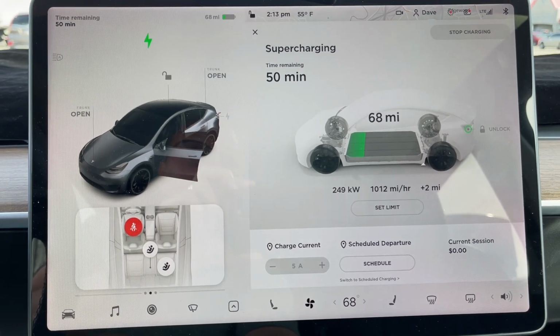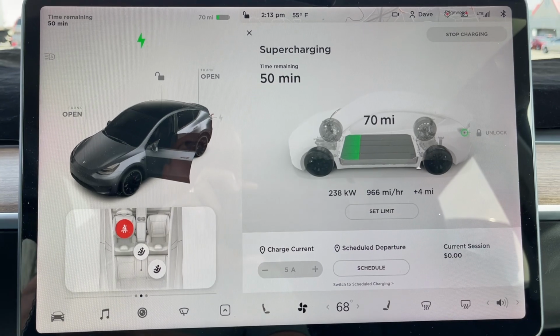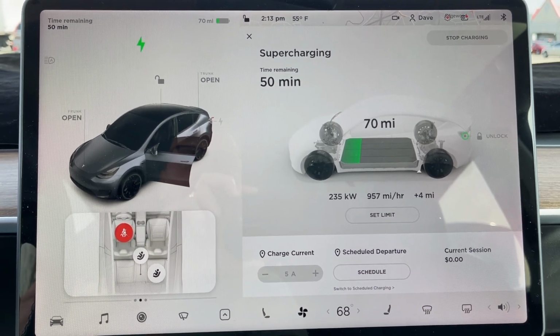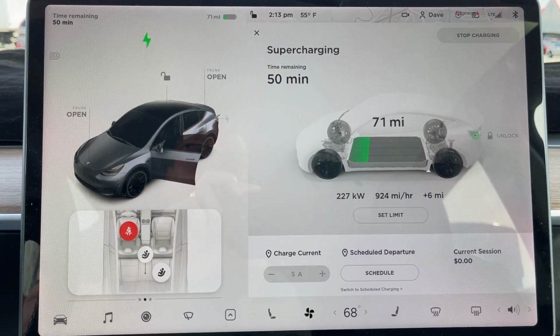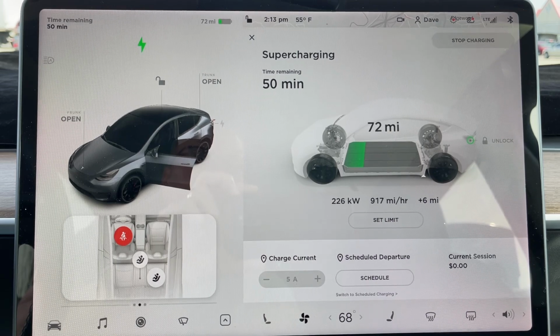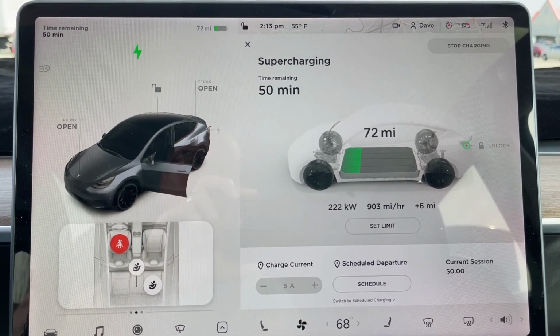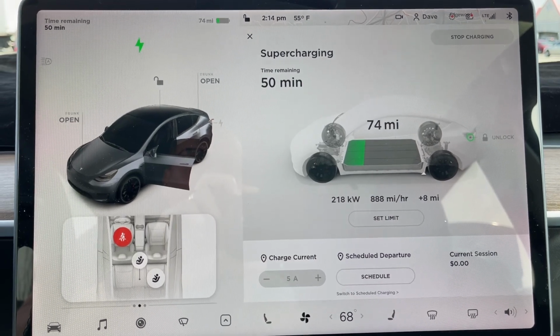Now that's what I'm talking about, 251 kilowatts. That's awesome. We've arrived here with, I don't know, 68 miles, something like that. 928 miles per hour. All right, we're going to charge up here and head in to the store and deal with a couple things, and we'll be back.